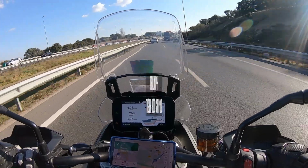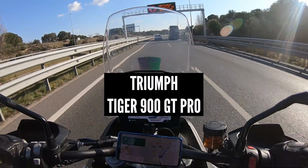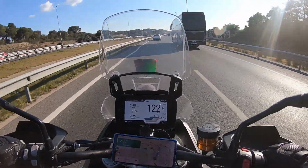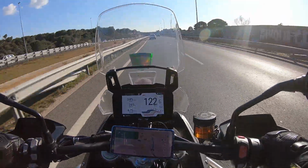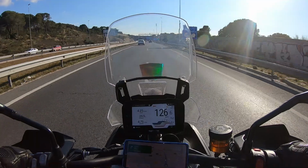And so the next stop was the Tiger. I tested something exactly the same as this one, a white Tiger 900 GT Pro. That's exactly the bike I tested, right? And I thought it was awesome. The thing that I really enjoyed about it is that, as I said before at the beginning, I have a Yamaha Cruiser, which is a V-twin.